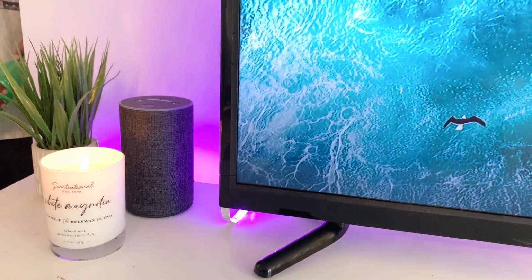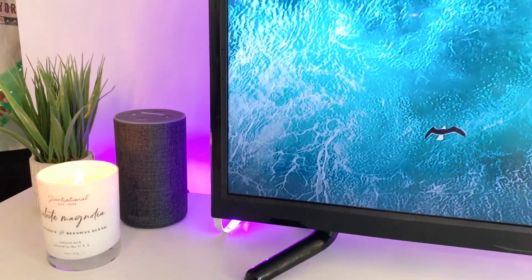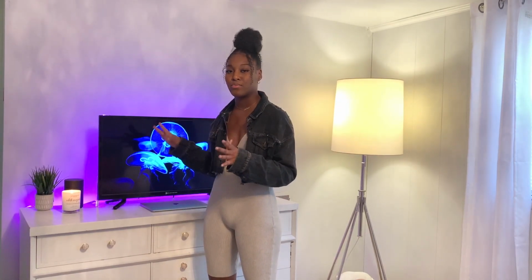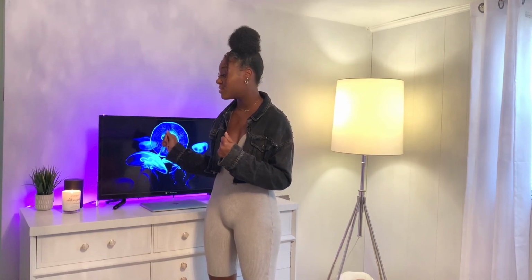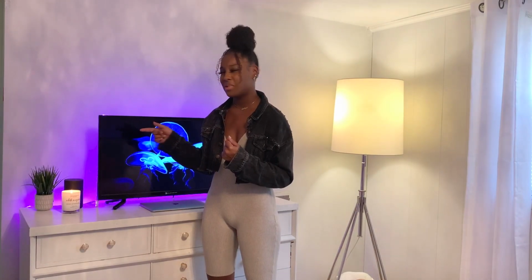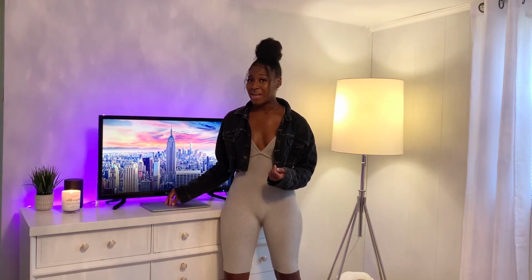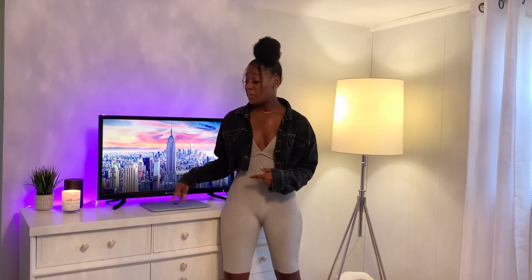Then I have another candle, and towards the back I just have another small plant because I felt like this side of the room needed a little bit of greenery. I got that plant from either Marshall's or Ross, I'm not too sure, but it was one of the two. Then towards the middle of my dresser, I really can't even tell you why this is right here, because it's usually on my bed and I'm pretty sure it's almost dead, so it really needs to be on the charger. But I just have my MacBook right here.